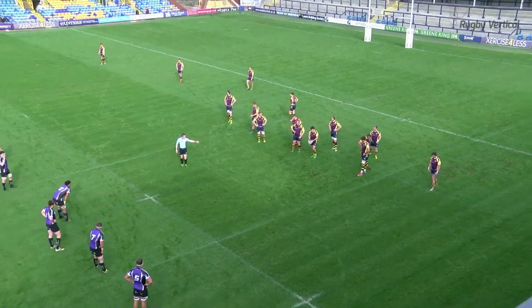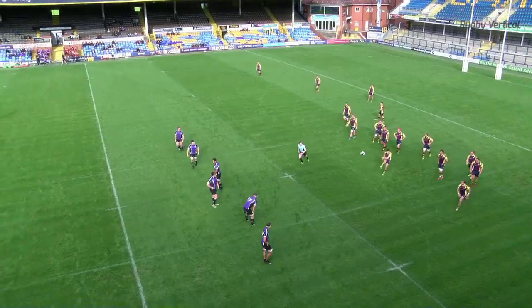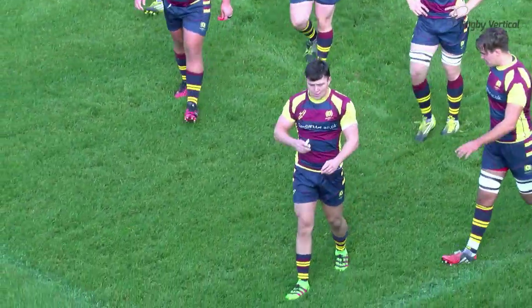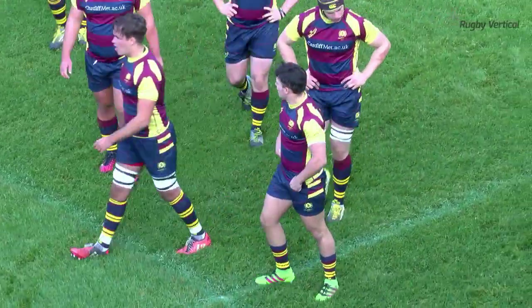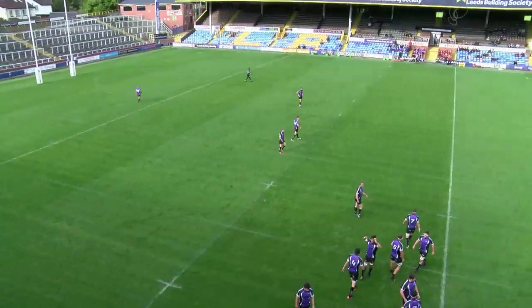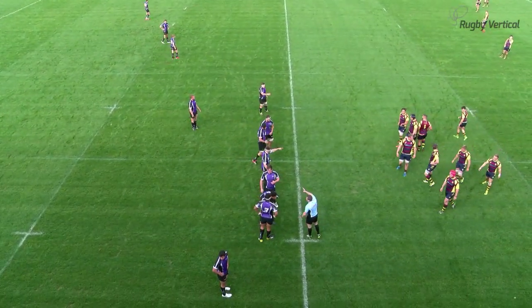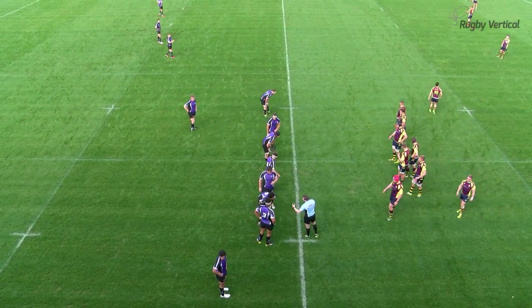And Simpson looks to send this one downfield. And he nearly hits one of our cameramen. I think he hits one of the analysts in one of the gantry boxes next to us. Hopefully they're insured. As there will be a line out on the halfway line.